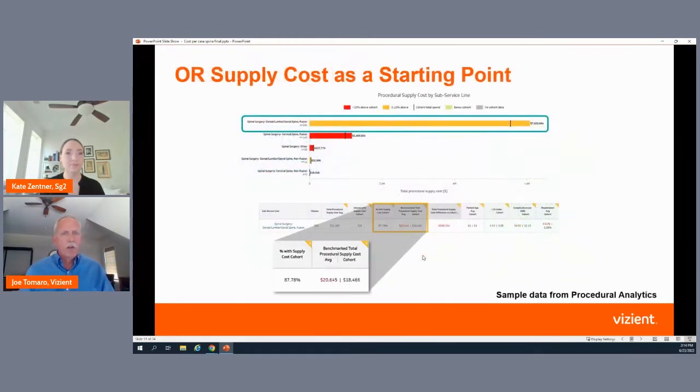So from a data perspective, really where you can get a good start is looking at OR supply cost. This slide is from a Vizient tool, Procedural Analytics. We've looked at this type of cost information I'm going to share with you outside of Procedural Analytics. But again, this is a good tool to at least get us started in a view of this. In this particular institution, you see that 360 lumbar spine fusion cases done. You can see that for the most part, that $20,000 of supply cost is above what we see as a benchmark. So you can tell from this particular sample that the cost per case is high. And really what our goal then is to dig into why is that and what can we do about that?